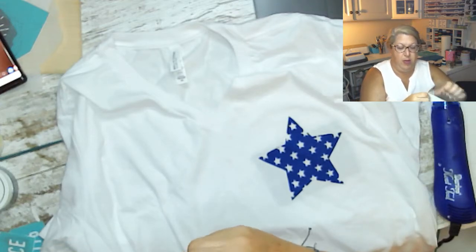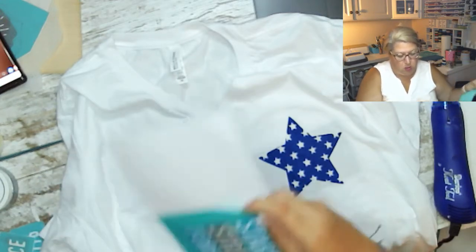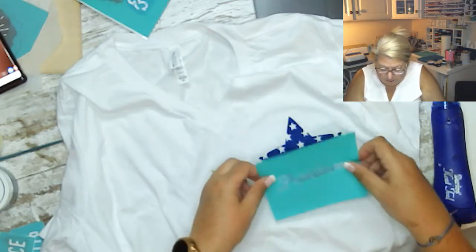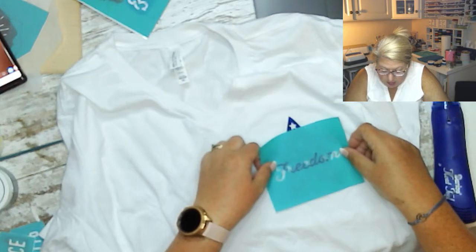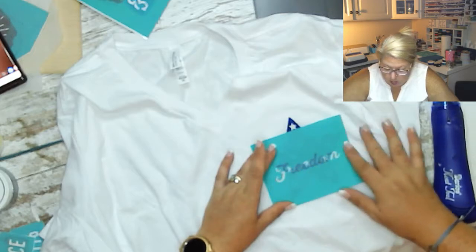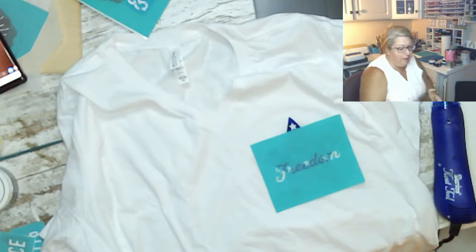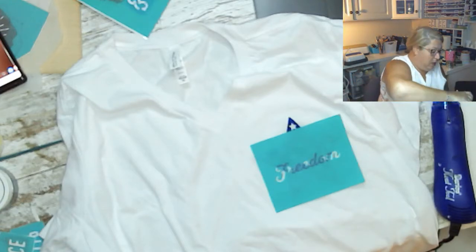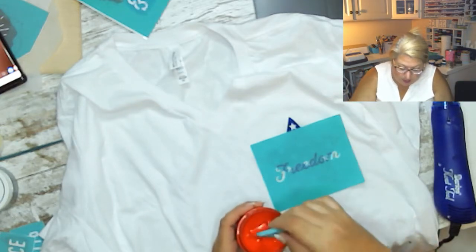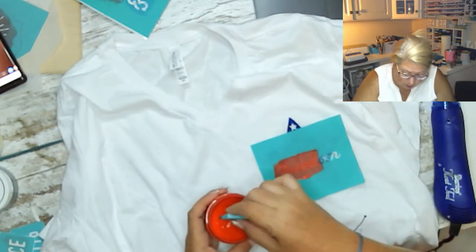If I can pull this up, would be even better. All right. So now I'm going to put the freedom like here. Okay. And we're going to do that in the candy apple. So we're going to have our red ink. We're going to do that over there. And this is kind of marbleized, the lettering is. So I think that'll turn out and look really, really good.